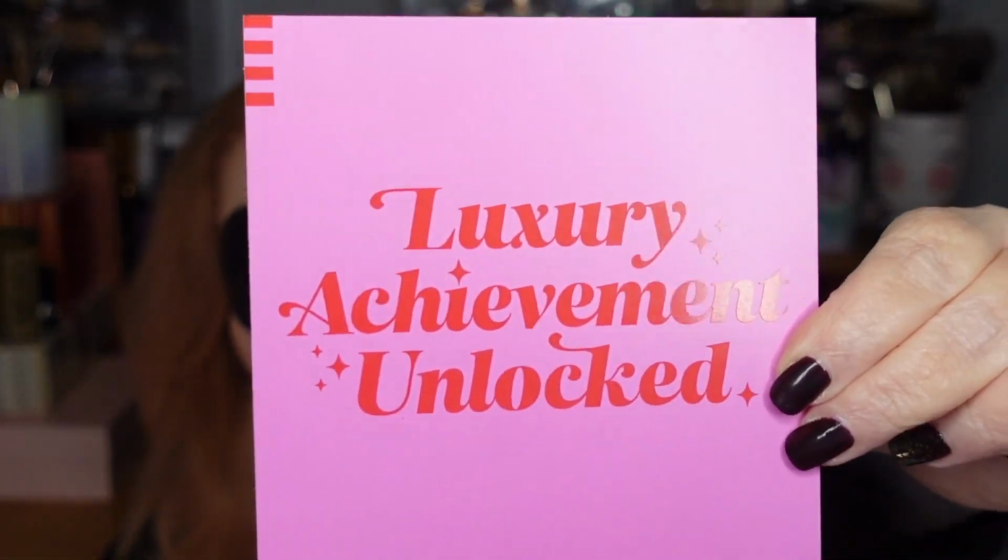There's a card in here. It says Luxury Achievement Unlocked. And on the back it does give you the products. It doesn't give you any pricing or anything, but does tell you the 6 products that are going to be included. And again, this is called the Upgrade Collection. So let's take a look.